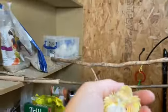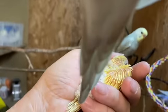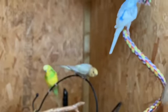Liberty's on my counter. It's a wall. So you're blocking the view. I'm going to have to stop filming because I've got the little baby in my hand. 16 days old. You are on my camera. Your tail is in the way.